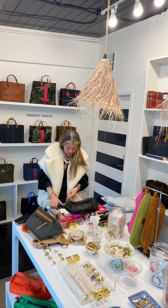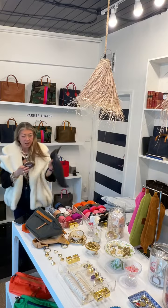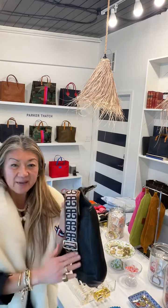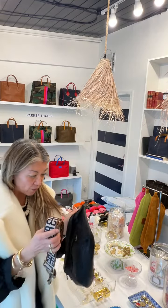And then, let's see, if you want a little bit of a pattern, of course, we go to the tried and true, our modernist strap, which is amazing. And I love that. Again, classic, not too much color, but a nice pattern. So this is the other one.